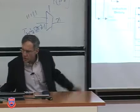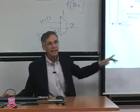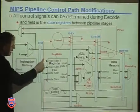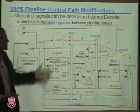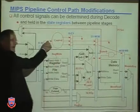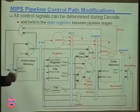Let's see if I missed anything. All control signals are determined during decode, but they're not used during decode. So they're determined during decode and then saved. Now why are they saved? Because these signals depend on this value, which is the opcode of the instruction in the decode. But 1 clock cycle later, a new instruction is going to be here. That's going to be different. These are going to be different. And if you didn't save these here, they're gone. You got to save them in a register because they're gone.